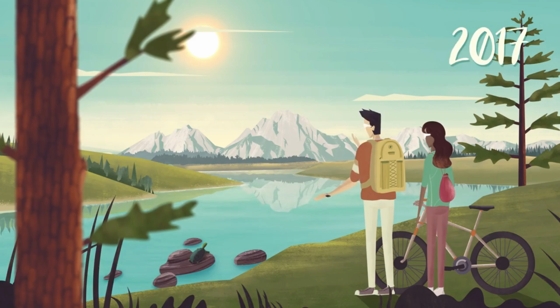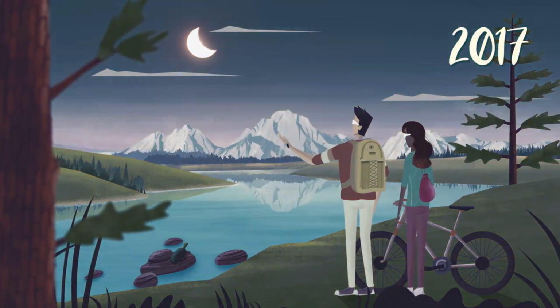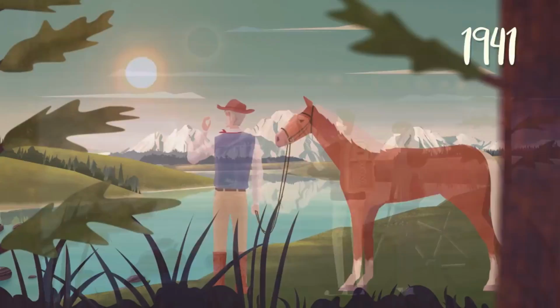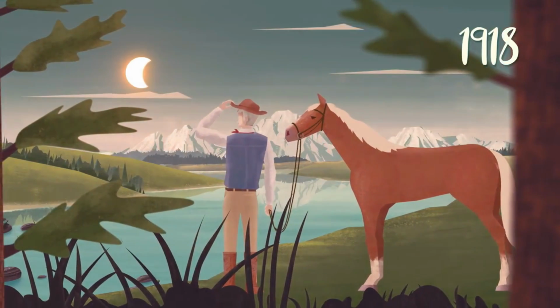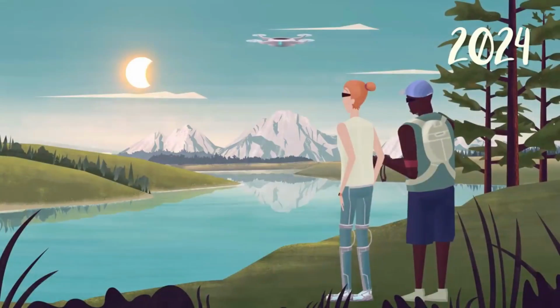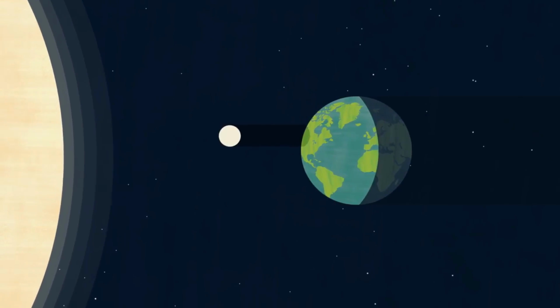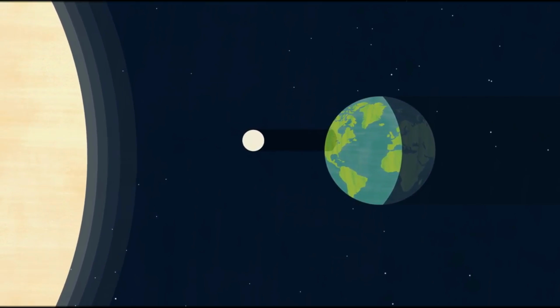Events like this are rare. The last total solar eclipse to cross the US coast to coast was in 1918, and the next total solar eclipse in the continental US isn't until 2024. Don't miss this opportunity to experience a solar eclipse.